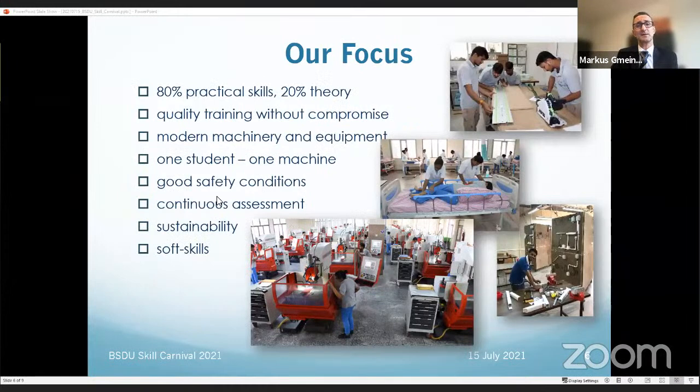Our focus is on the following points. 80% practical skills training in the workshop and 20% theory. Quality training without any compromise. Modern machinery and equipment. One student, one machine. This is our slogan and we take it pretty seriously. We provide best safety conditions, and sustainability means all that we transfer on knowledge will remain. And also soft skills. Not only professional training is important, we ask our trainers to teach the students as well in soft skills like behavior, reliability, endurance, independence, self-control, and decision-making.